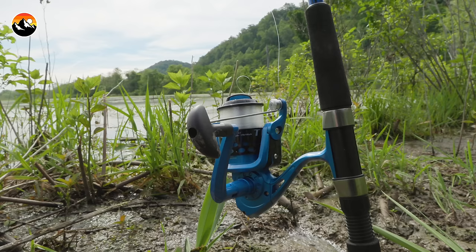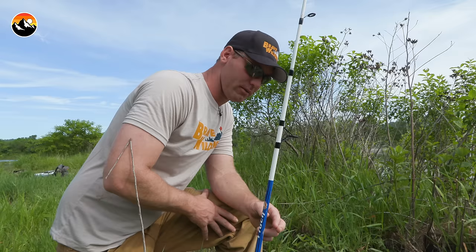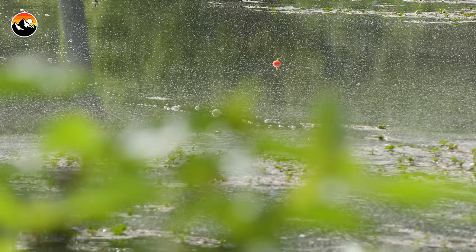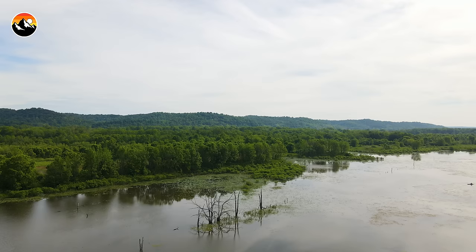We just have a basic spinner rod here with about 12 to 15 pound test on it. Because we're not really fighting the fish, we're just gonna try to lure them in so we can get them with a net. And we've got a circle hook attached to the bait, and we have a bobber. And that's about all you need. Just have to find the right habitat, and if fish are there, you'll catch them.